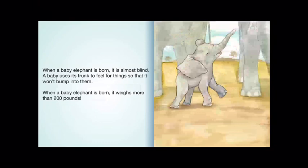When a baby elephant is born, it is almost blind. A baby uses its trunk to feel for things so that it won't bump into them. When a baby elephant is born, it weighs more than 200 pounds.